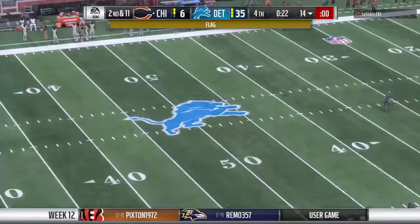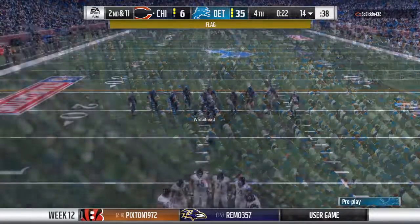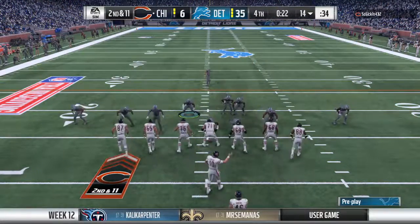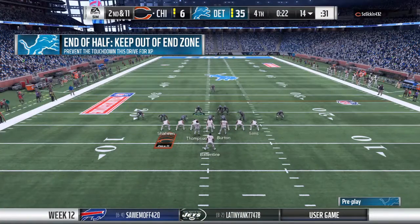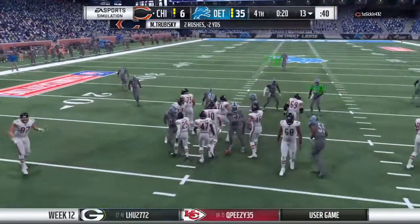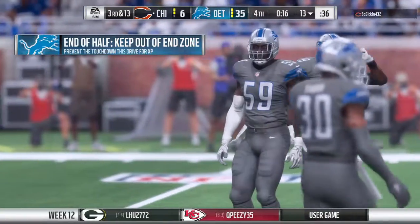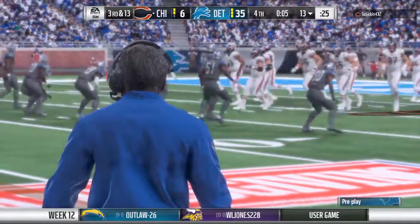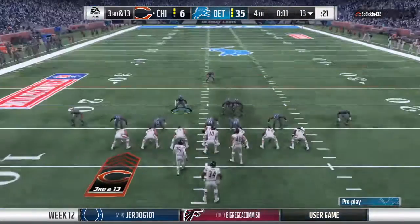Boy, and now they can't even get a play off. And they will take a knee here. And yet again, this run game just continues to be completely shut off. Completely stymied. I mean, they're trying to get some consistency, trying to find places to roam. They just haven't been there throughout this game.